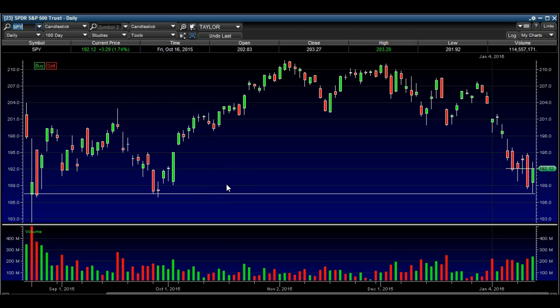A couple things that I'm seeing here. We've got the August lows and the September lows that are holding so far. Okay, we're bouncing from here. We've got this double bottom right here. So we are finding some support right there currently.